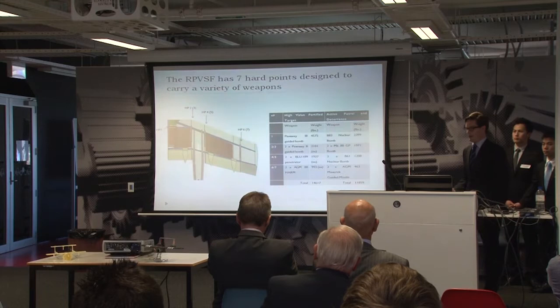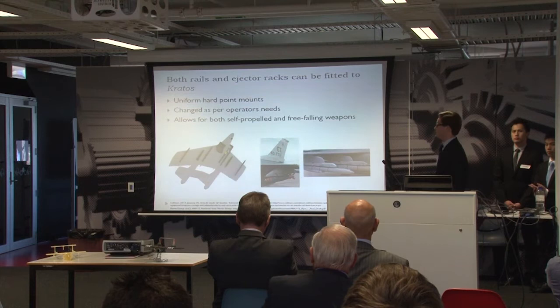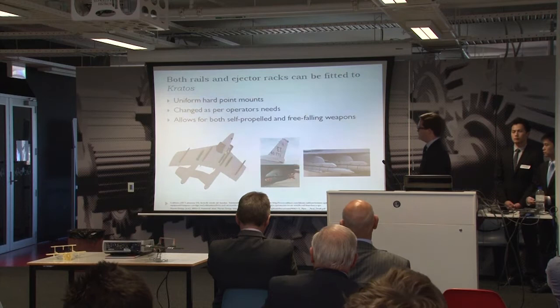The RPVSF, as we've talked about, has been designed with versatility in mind. It needs to be able to carry out a range of missions with a range of weapons. Key to this is the design of uniform hardpoint mounts and grapples. We've designed for all our hardpoints to be uniform joint.